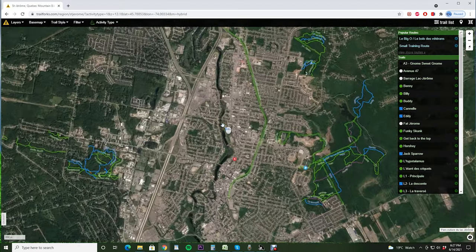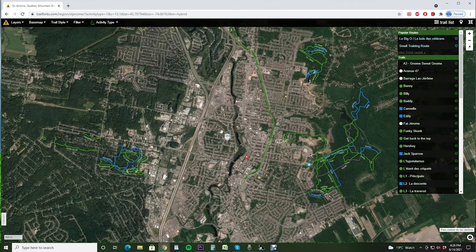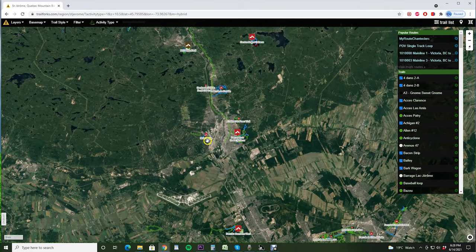Today we're going to be looking at a few trail systems outside of St-Jerôme, Quebec. St-Jerôme is just north of Montreal, about 30 minutes. If you're coming from Ottawa-Gatineau, take the 50 out by Mirabel and then take the 15 up and you'll arrive there. So there's three trail systems just outside of St-Jerôme. One's called Bellefeuille, you have Parc Nature du Lac Jérôme, and then you have Colline du Pnue Tiré.